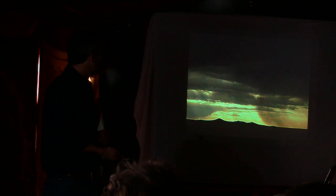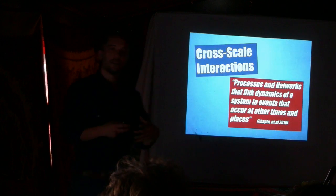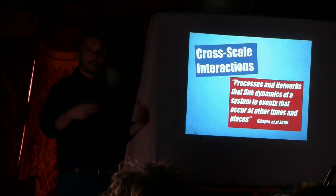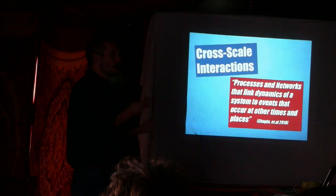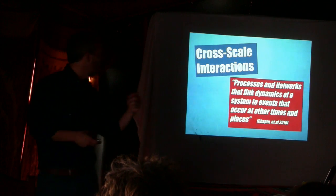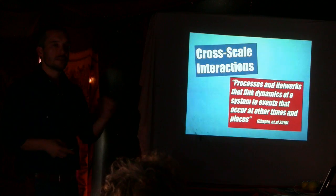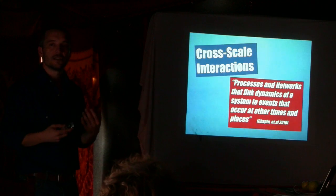So here came the rain. This brings us to another concept from resilience science, cross-scale interactions: the way that different scales in a landscape and in a social system will interact to produce effects. So processes, networks, linking dynamics of a system to events that occur at other times and other places. Rainfall is actually a good example of a cross-scale interaction.